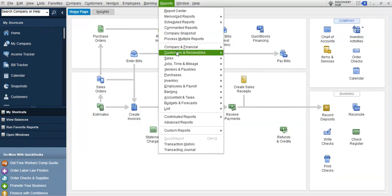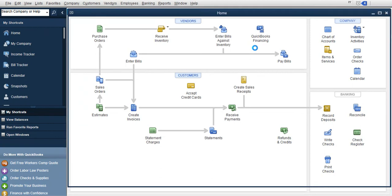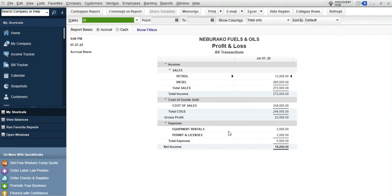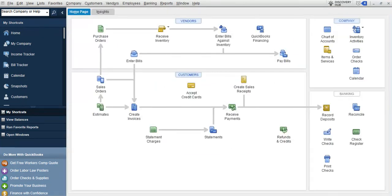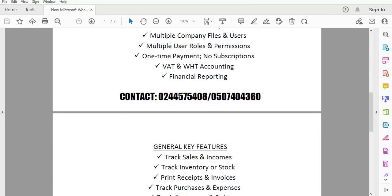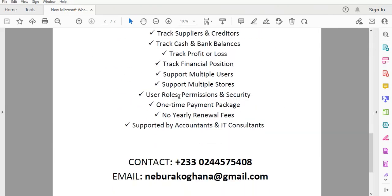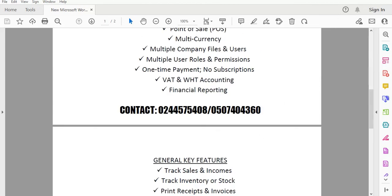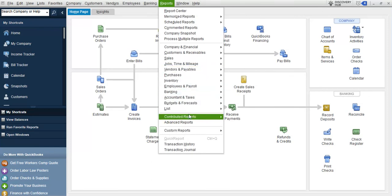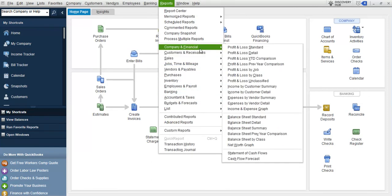So once I go to report and I want to know my profit and loss, you notice that now my expenses have equipment rental and permit and licenses, leaving a net profit of this amount. So the software is very, very simple, very easy to use. You're able to track all of these from the software, and you're also able to get all the reports that you need on all about your business.